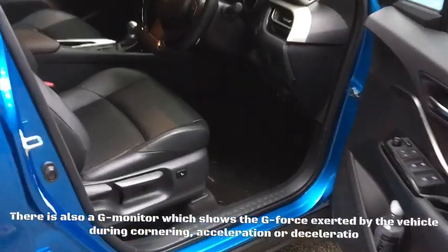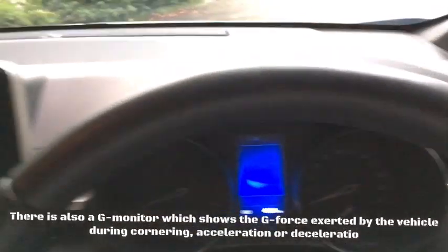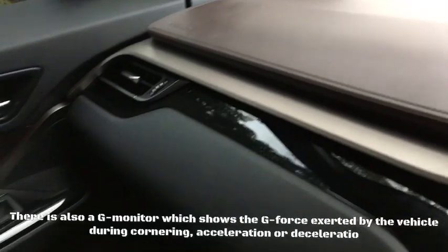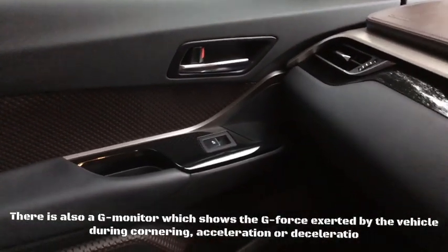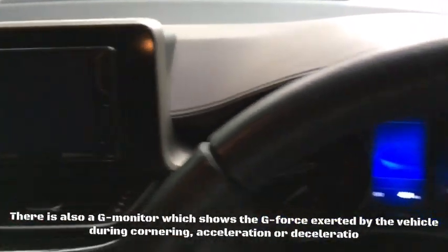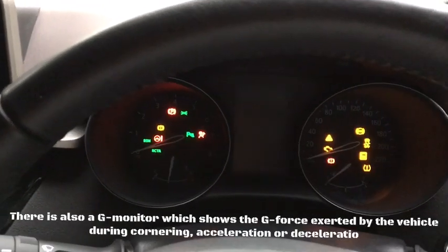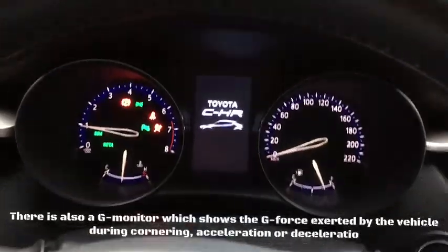Open the door, get into the driver's seat, and you get a premium interior. Yes, you do get a premium interior. This is not your average Toyota interior. Why do I say that with a little bit of emphasis? Because this is a simple crossover from Toyota. It's not a premium product, but they've given you a lot of premium feel in this vehicle.